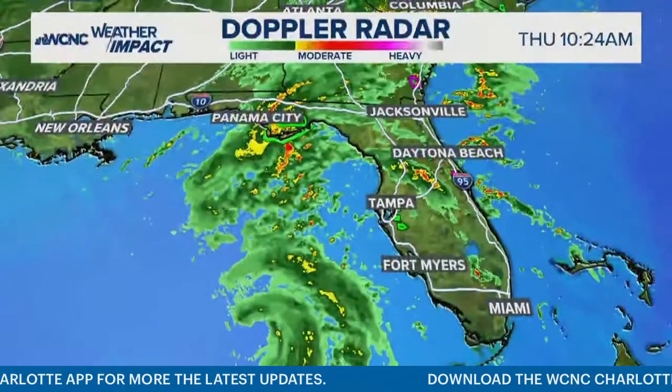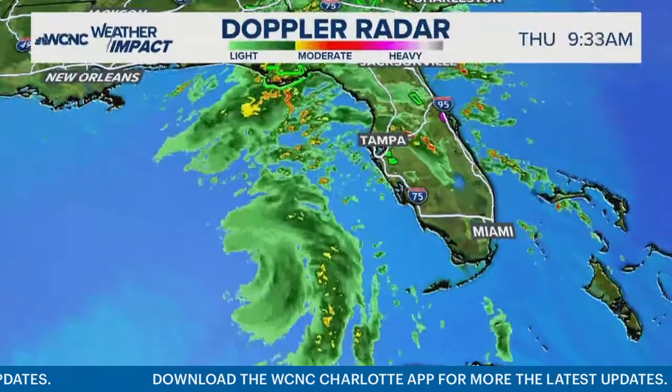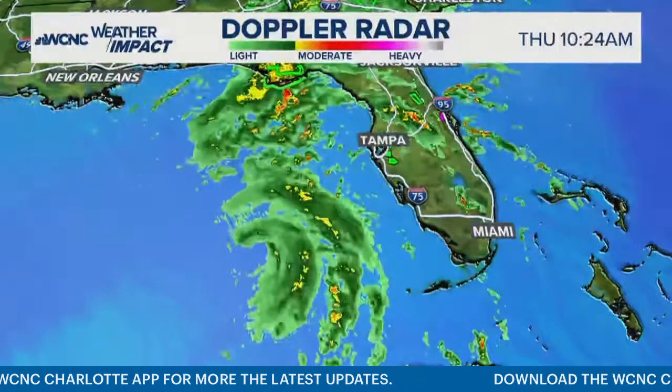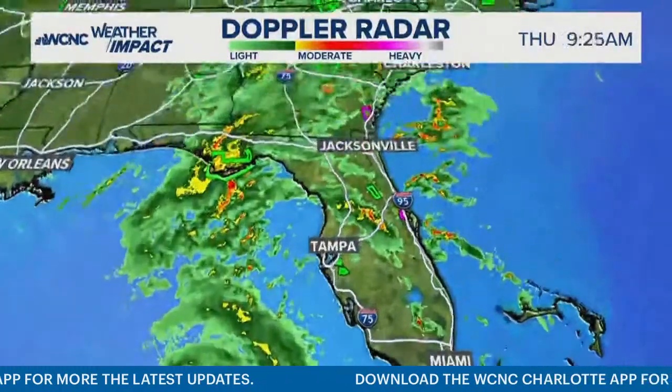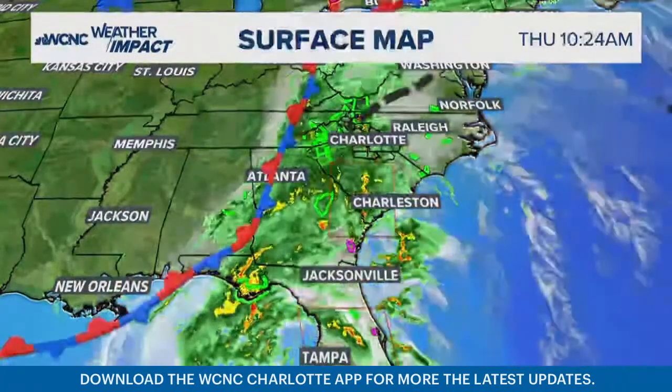But you can actually see here, I'm going to put in a loop. Here's Helene. And Helene, by the way, became a Category 2 per the last update, that was at 8 o'clock. But the reason why I'm showing you this is all interconnected. We actually have a stationary front that is just stuck along the lines.